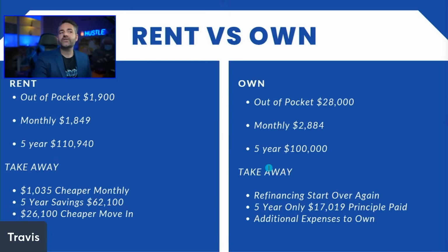Now, the takeaway for owning is basically if you refinance, you have to start all the way over. So all of these cheerleaders saying just refinance later, just remember you have to start the clock all over again. Now remember, in 5 years, you only pay $1,719 in principal. And there are additional expenses to own. While as you rent, the landlord takes care of your expenses. If you own, you're responsible for things like the roof, the foundation, and the AC.